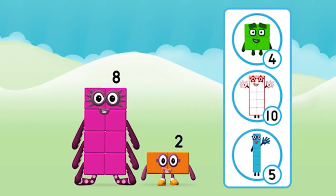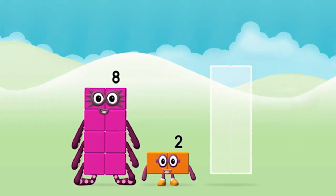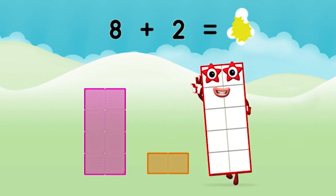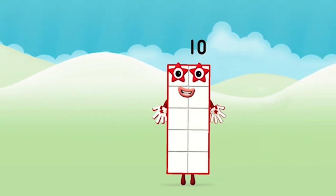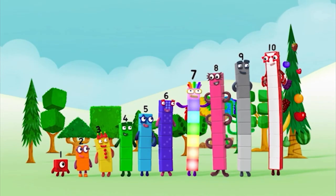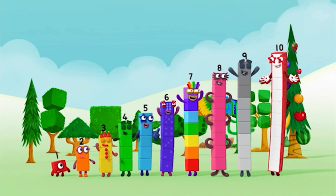Do you know which number block you'll make when you add these two number blocks together? That's right! Now can you add the number blocks together? Eight, two. Eight plus two equals 10. Well done! You made number block 10. 1, 2, 3, 4, 5, 6, 7, 8, 9, 10. Hooray!